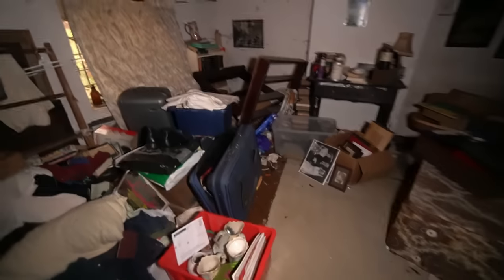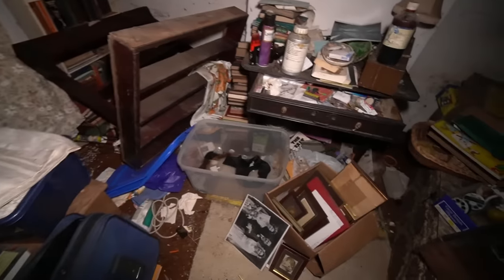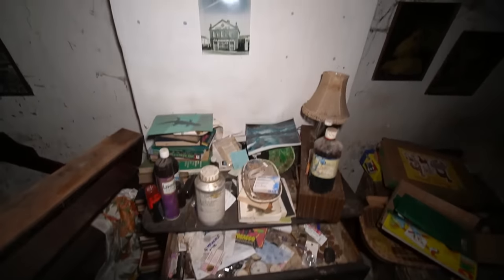Let's head into this room. Quite a bit of stuff left in here. Like an attic type room. Wow, but look at this. Place is just completely full. Look at this, guys. Can hear people talking outside, a bit on edge.